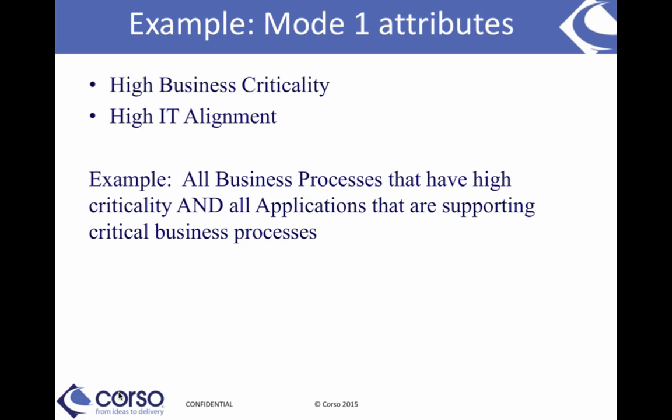So some examples of mode 1 attributes. So we can look at any aspect of the architecture, and we can start to say, what are the attributes to my organization that are important? And it might be that something's got high business criticality. It might have high IT alignment, so it's highly reliant on IT. And you might have some other types of attributes. An example here is all business processes have high criticality, and all applications that support critical business processes might make an asset in my architecture a mode 1 asset.